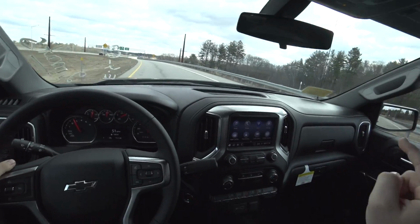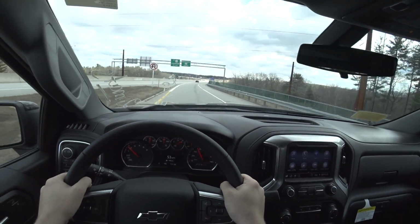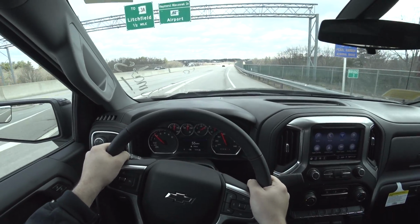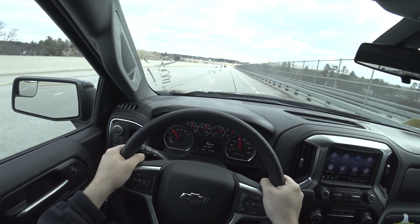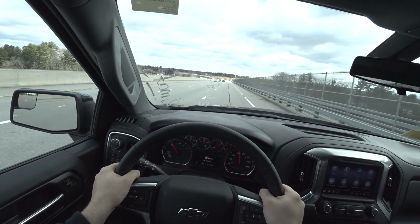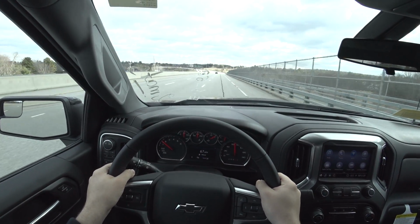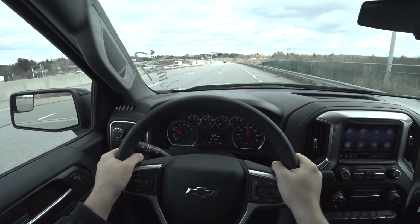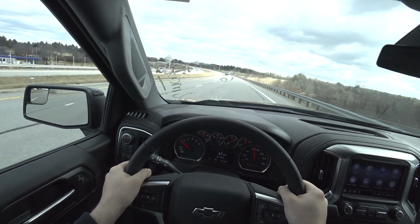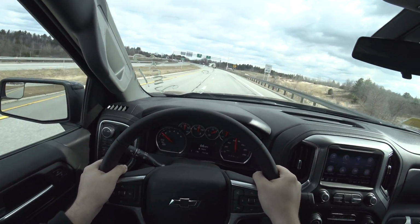It's so cool. You can hear all the induction noise, which is crazy. On the highway, it's nice and comfortable, except when you get a giant wind gust. Today we have like 40-mile-an-hour gusts, which is a little temperamental with a big high truck like this. But other than that, it's great.